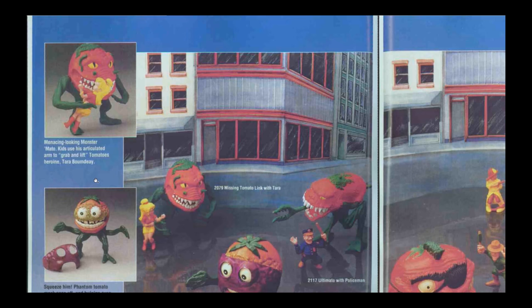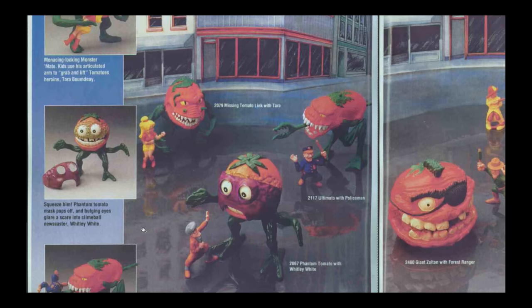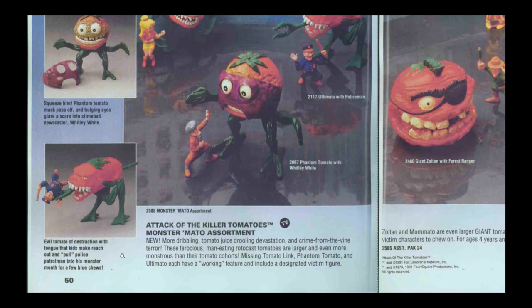Menacing-looking monster tomato. Kids use his articulated arm to grab and lift tomatoes. Squeeze him, Phantom Tomato's mask pops off, and the bulging eyes glare and scare. Evil tomato of destruction with tongue that kids make reach out and pull a police patrolman into his monster mouth for a few blue chews.